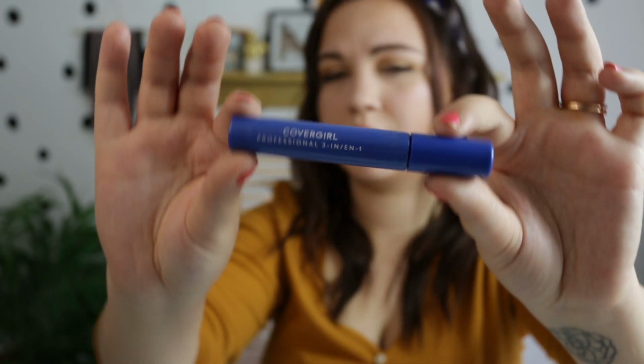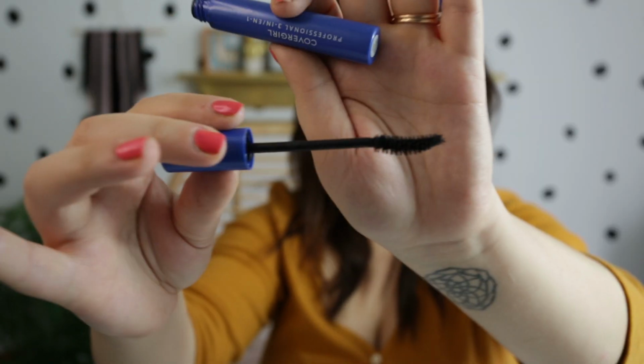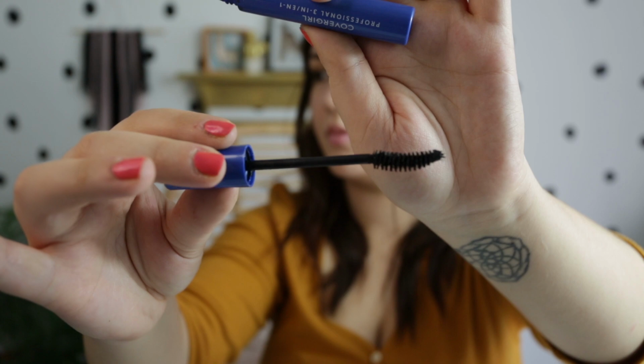This is the COVERGIRL Professional 3-in-1 Mascara, and it has a nice bended wand to give you a slight curl, slight uplift when applying your mascara. I'm not too picky with mascaras, guys. If I'm being honest, I get whatever's on sale, because if I'm actually getting glammed up, I'll use a false lashy, but for my everyday, I'm just popping on a little bit of mascara and going on about my day.